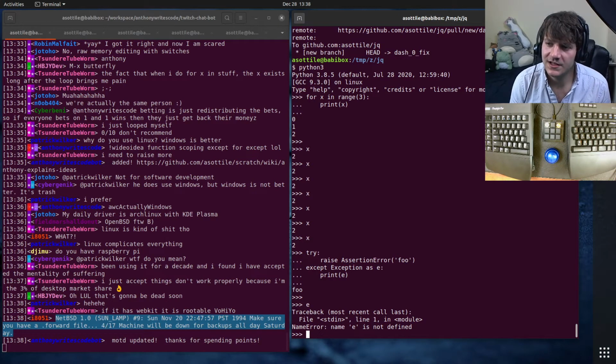Been using it for a decade, and I've accepted the mentality of suffering. Yeah, it's true. I just accept things don't work properly because I'm the 3% of the desktop market share. Yeah, 100%. If it has WebKit, it's rootable.